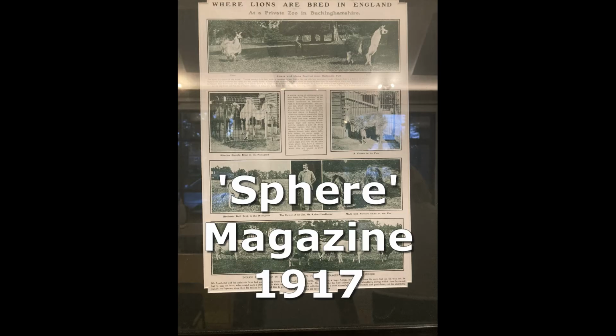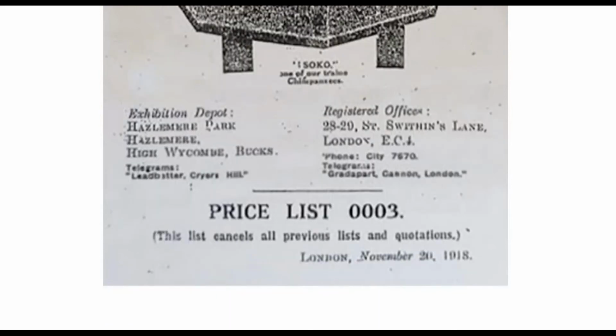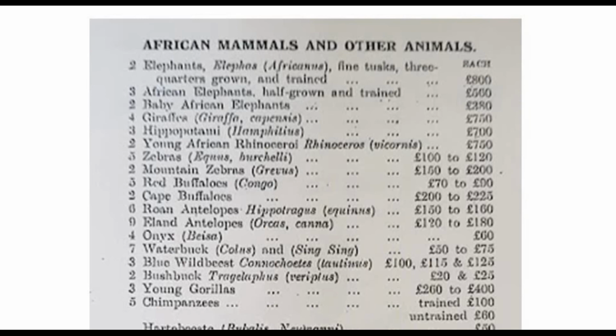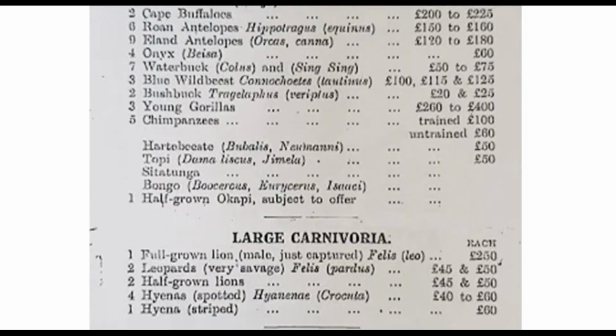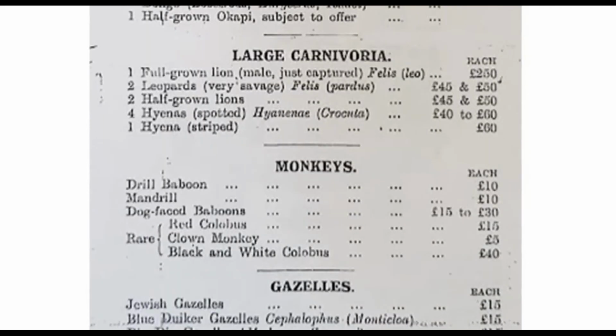The guy behind it was a big game hunter called Robert Leadbetter, who once claimed he could get you any animal or bird, but they didn't come cheap. Just look at some of these prices. Elephants, £800. Blue wildebeest, £100, £115 or £125. A full-grown lion, £250. These were extraordinary prices for the time. It's quite a list, isn't it?